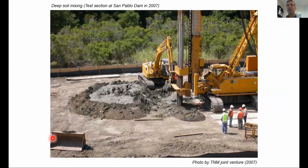And this is just a photo of a soil cement deep mixing operation in the test section. In particular, this was at San Pablo Dam, where these will all be overlapping panels, and they were able to key into the bedrock, and this is the method that was chosen for production on this particular project. It gives an idea of how these things are built, how to key them into bedrock, etc.